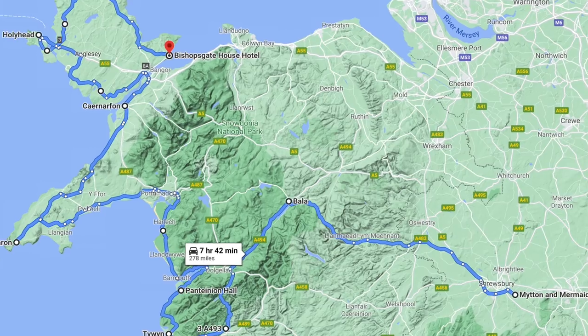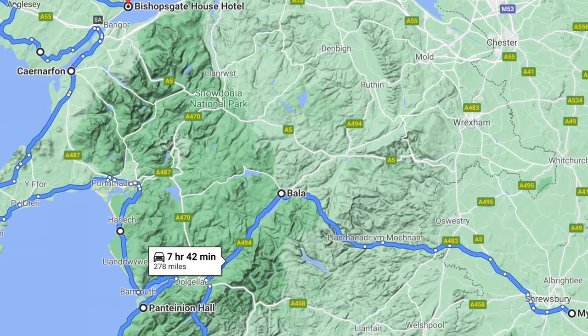Well, today's another beautiful day, as you can see. We're just about to leave Shropshire. We had an interesting night at the Mytton and Mermaid. Today, our first stop is going to be Bala. Bala marks the official start of our Wales 360 adventure.